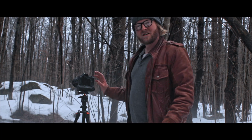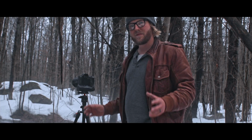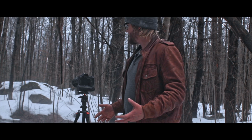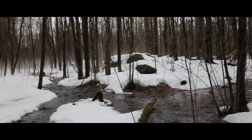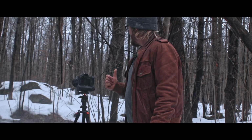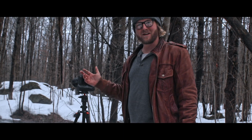Now this composition I'm not super keen on, but it's my first stop. The fog was coming through. I figured I'm gonna take a shot of it just because it's interesting. I'm here quite often and I never see it like this. So this is really more for me. After this shot, I'm gonna take a walk up the stream, I guess, and see what else I can find.